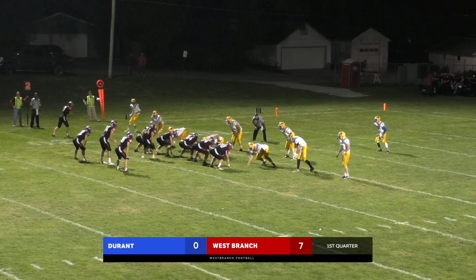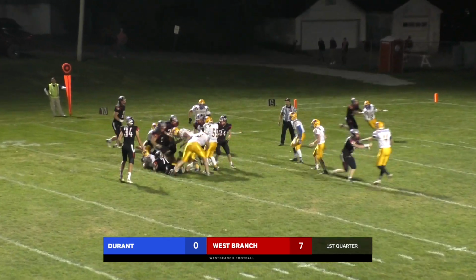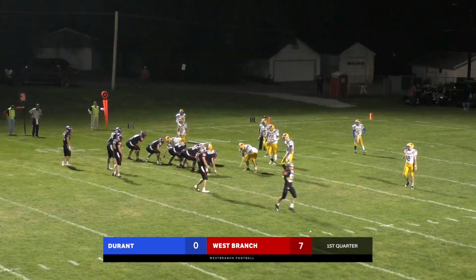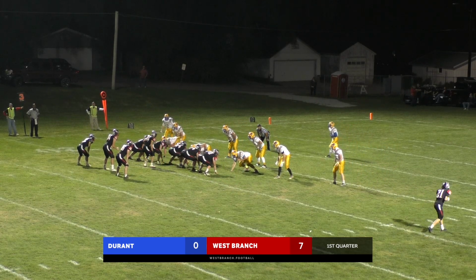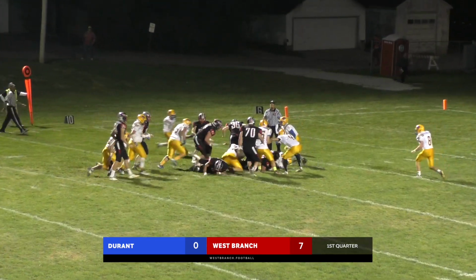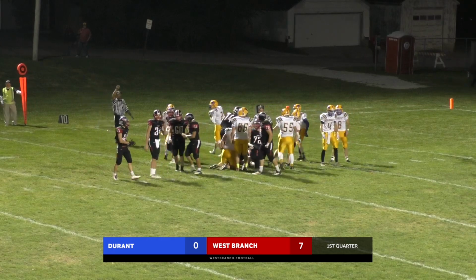Same look, same motion. They will hand it off coming the other way with Lennox, and he is drilled in the backfield. Shealy and Graves will come out to the near side. Now Graves goes in motion. They will hand it off up the middle. Donovan pinballing his way inside the 15 to about the 13.